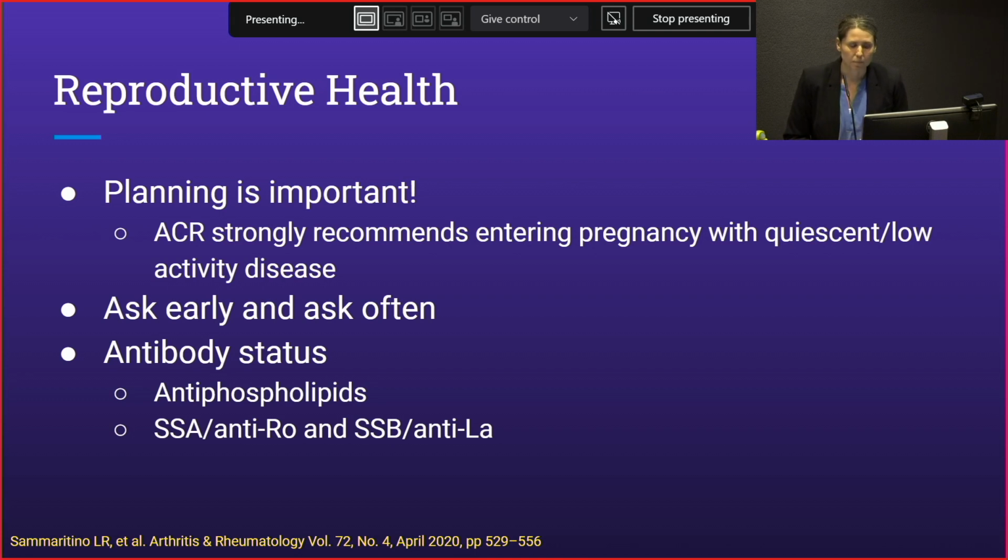So the American College of Rheumatology, or ACR, strongly recommends that patients with rheumatic disease enter pregnancy with quiescent or low disease activity. So I'm asking my patients often and early about this, if they're of that age where they could become pregnant. And then antibody status is very important in these patients. So do they have antiphospholipid antibodies, positive SSA or positive SSB?